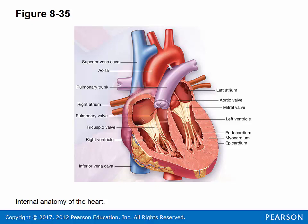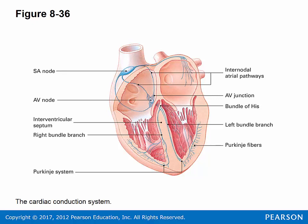All right, your valves, your aorta, your vena cava, all your different stuff. You notice how this is a lot thicker muscle than over here? The left side is a lot thicker than the right. Why is that? Because it's pumping a lot further. The right side has to go here. The left side has to cover all of the body. All right. We touched briefly on the electrical system, right?